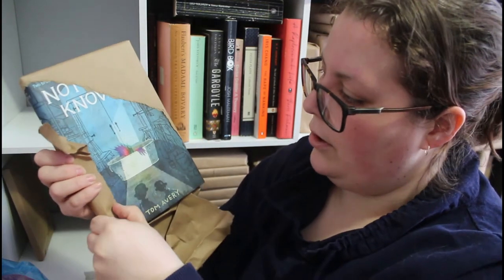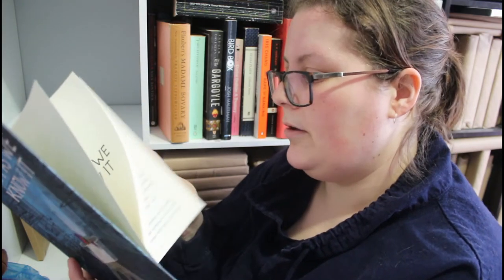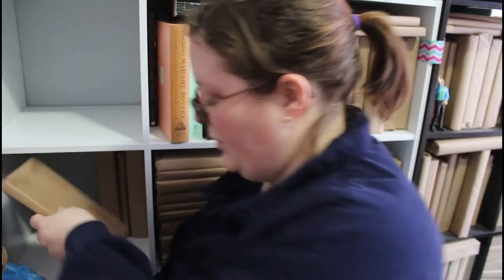Ooh, okay. It looks like a little Not As We Know It. We stared as the creature's eyes cracked open. I think this is a middle grade. I'm gonna keep that for sure.